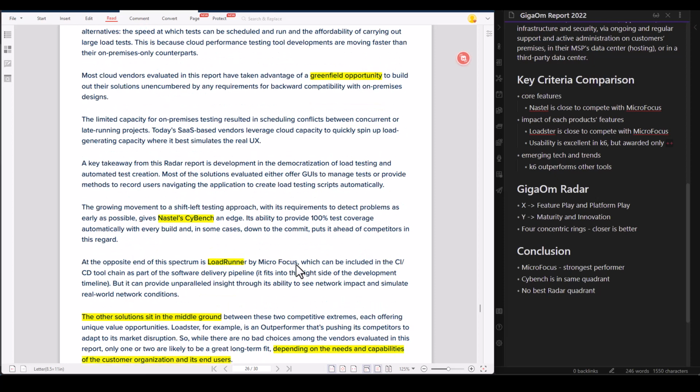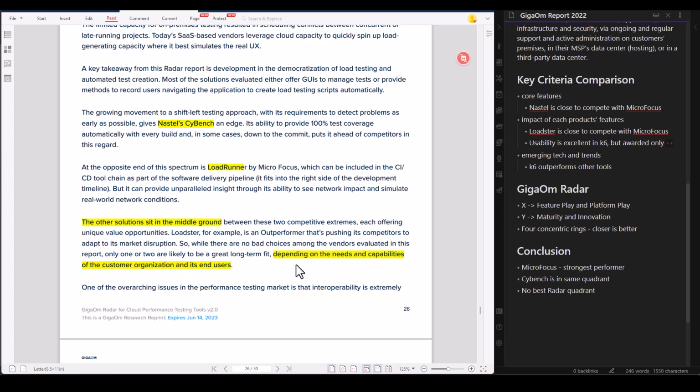And on the other hand, we have LoadRunner by Micro Focus. This statement might be biased, since I got the report from the Micro Focus marketing team. So I'm leaving it to you. You decide whether it is biased or not after going through this report. And other vendors, as highlighted here, are just in the middle of the line. And really, there is no best quadrant. This report is not about comparison of various tools.